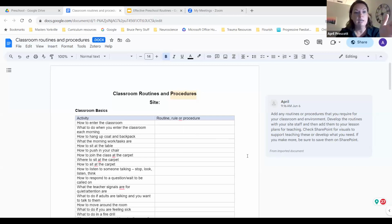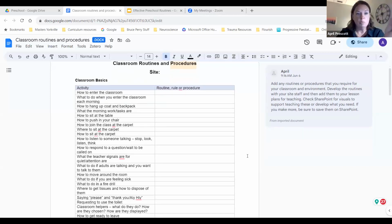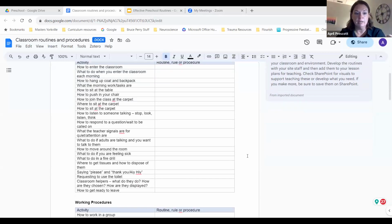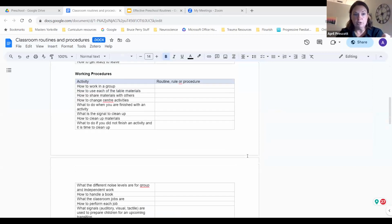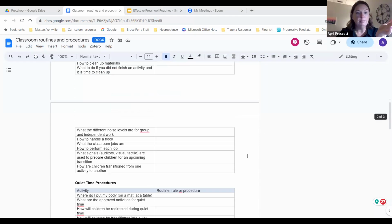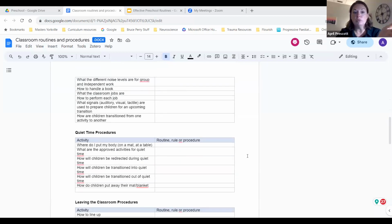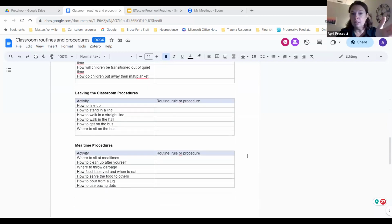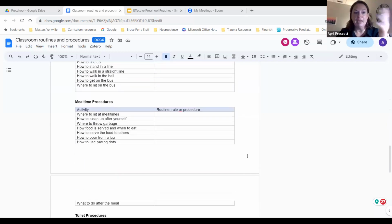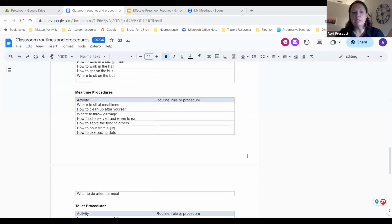So classroom basics, how do I come in? What to do when I enter? How do I hang up my coat, etc. Working procedures, how do I work in a group? How do I use table materials? How are children transitioned from one activity to another? Quiet time procedures. If you have quiet time, what does that look like in your classroom, and teaching that? Leaving the classroom. How do we leave the classroom? Meal time. How do I sit at a meal?